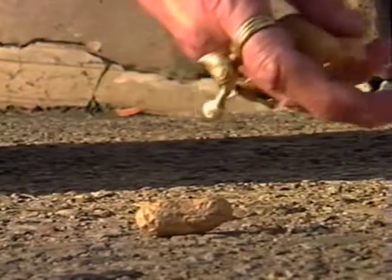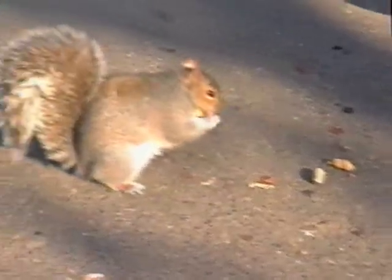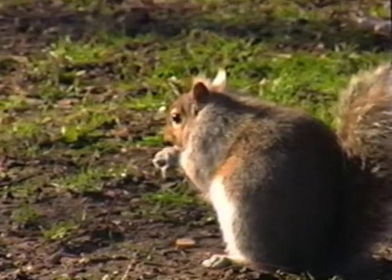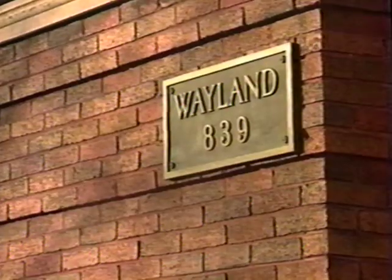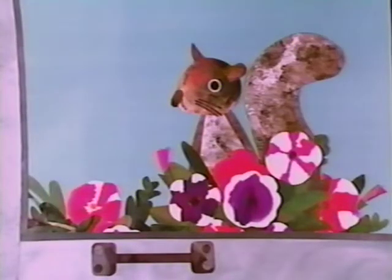I always carry peanuts in my pockets because whenever I go out, I feed the neighborhood squirrels. But one day, a squirrel decided to visit me in my apartment. I thought it was so funny, I wrote a book about it called Nuts to You.